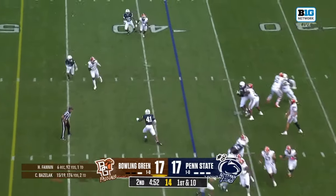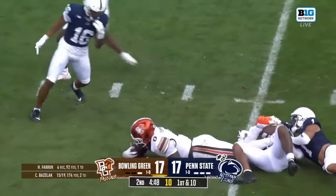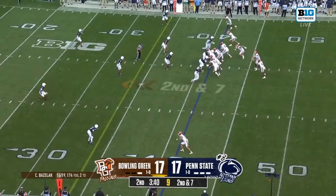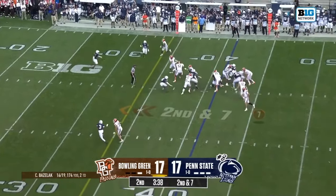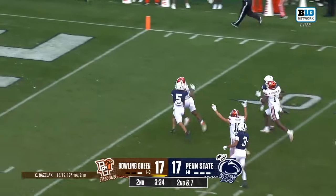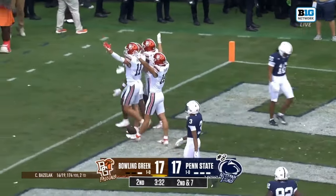Bazelak over the middle. The tight end, Harold Fannin Jr., nearly from Jalen Reed. Bowling Green in Penn State territory. That's Jamal Johnson. Johnson breaks free. Touchdown, Bowling Green.